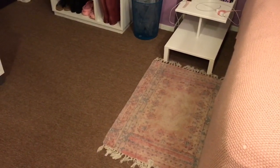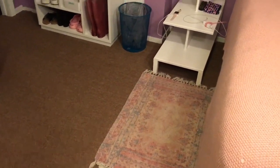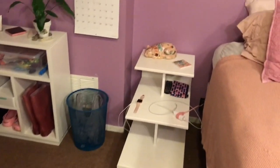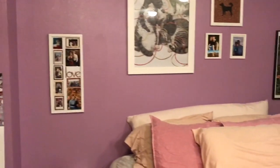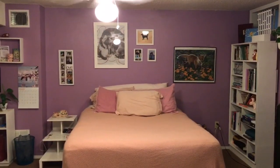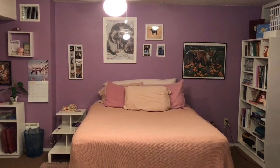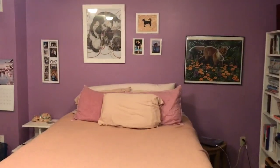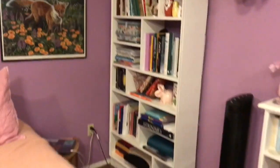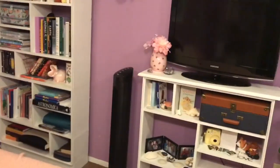This rug is from Urban Outfitters, I believe. Have some nice pictures up there. This is my bed. And then I have some more artwork. And here are my bookshelves.